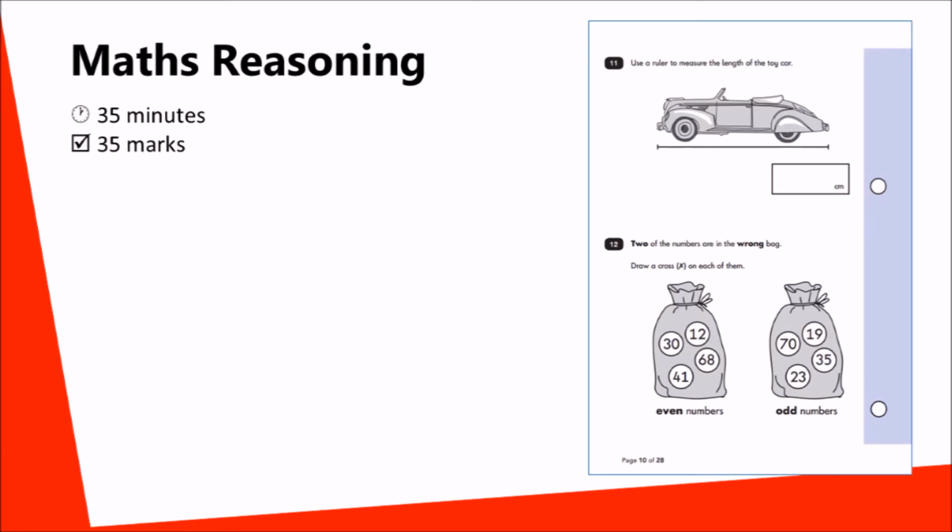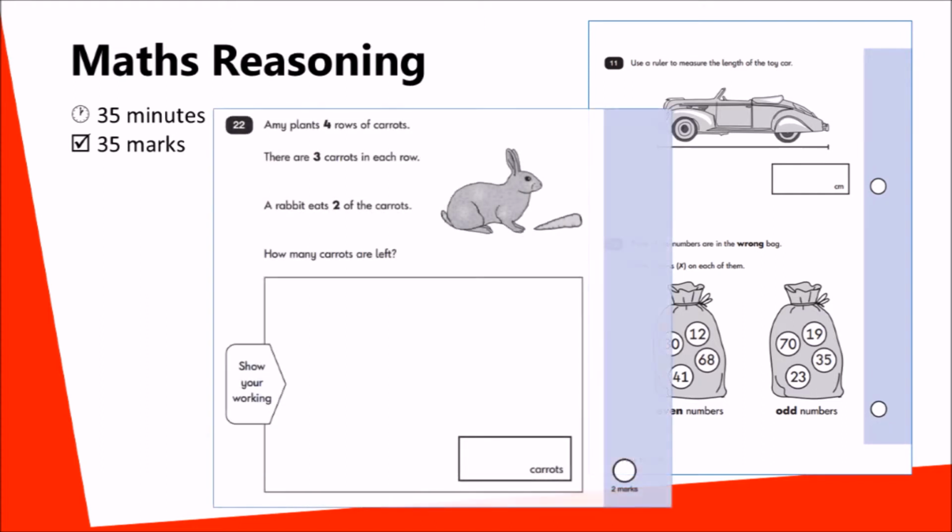The second of the tests is a reasoning paper. This test lasts for approximately 35 minutes. And each of the questions is presented with a context, often accompanied by a drawing or diagram. In these questions, occasionally children are asked to tick, select a box, or write a short answer. In later questions, they may be asked to carry out some straightforward calculations based on what they've learned in Key Stage 1. In some cases, questions may be worth 2 marks, so while they might use the correct method, if they make a small mistake in the calculation, they can still get some credit.